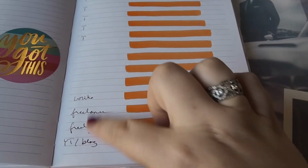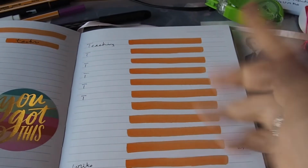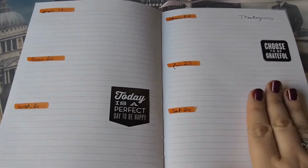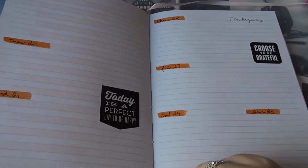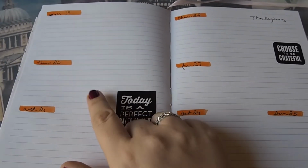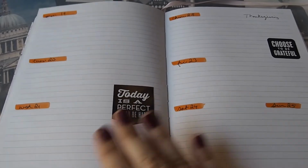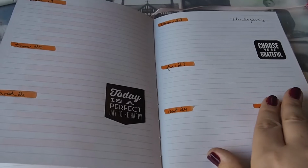So it might be that this all gets filled in and this all gets filled in, but then this is not, because I just take time off for Thanksgiving. We will see. And then there's my daily spreads for Thanksgiving week. I've put choose to be grateful on Thanksgiving Day. Today is a perfect day to be happy. I'm feeling that by Tuesday I'm going to be stressed. And Wednesday I'm going to be very stressed reading over drafts and giving feedback before Thanksgiving. So I'm just trying to preempt any stress and leave that reminder for myself.